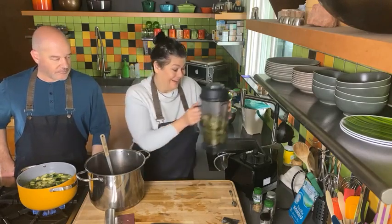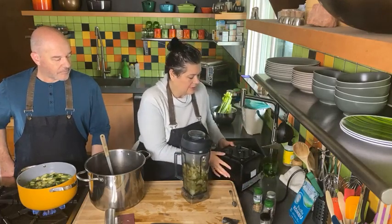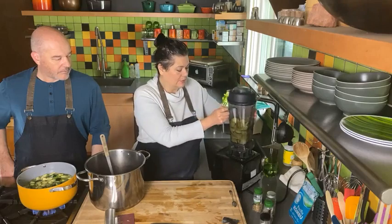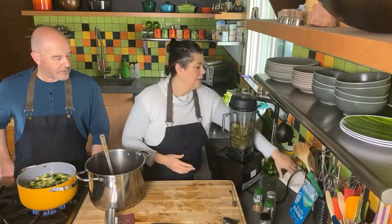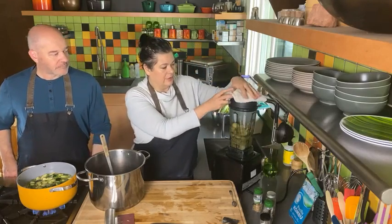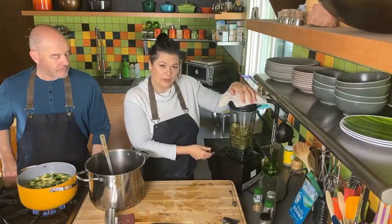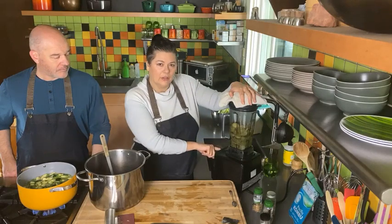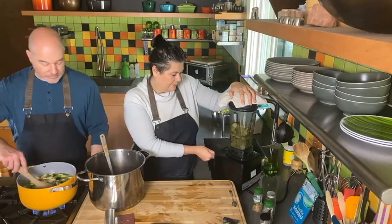Let me just pull this out a little bit. Alright, so you just place this right here. When you have anything hot, put a towel over the top of the blender so that if it does pulse up, you don't burn the bottom of your hand. Start on the lowest setting if you have a variable speed blender. Hopefully you do.